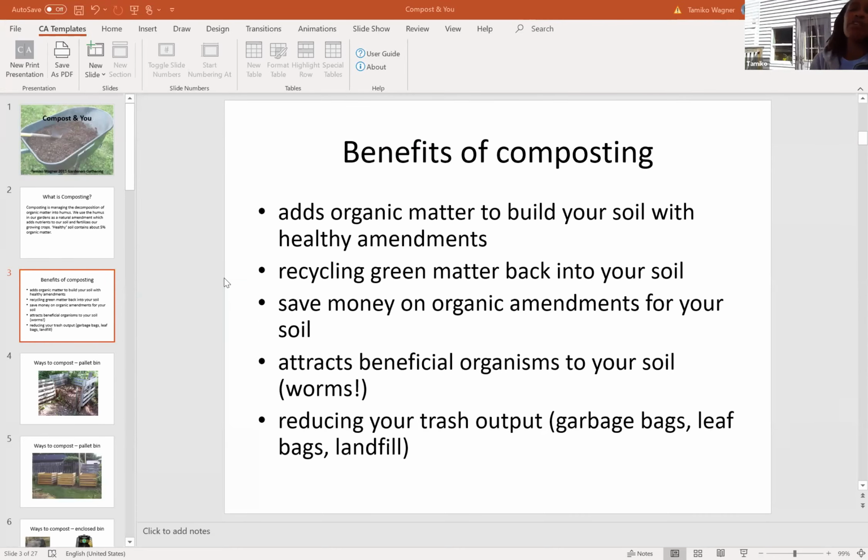It's actively adding all of the good energy that the tree had absorbed the last season that they then dropped in all of the leaves. That all gets recycled right back into your soil if you go ahead and use those leaves in your compost.